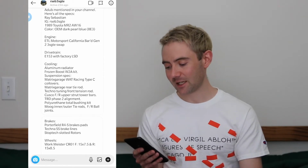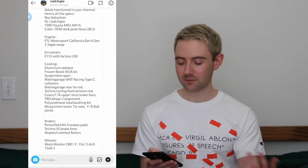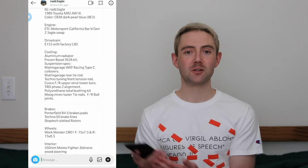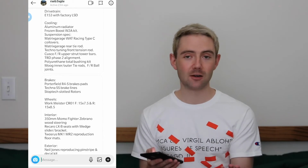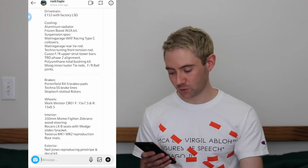And let's see, drivetrain E153 with factory LSD. So again, great. He has the proper transmission mated to the engine, and even has an LSD in there. You know, even if it's just the factory one, still very cool.